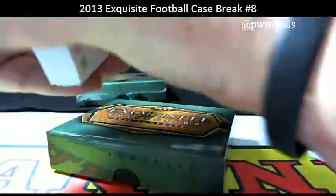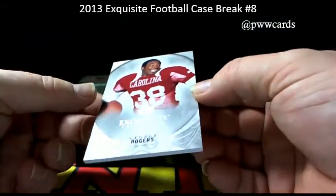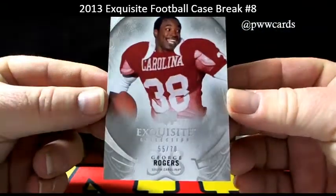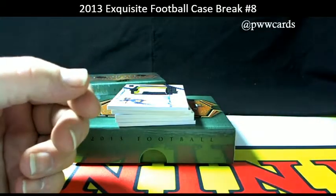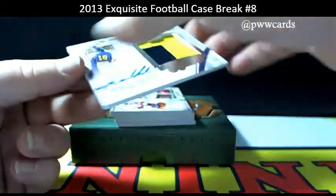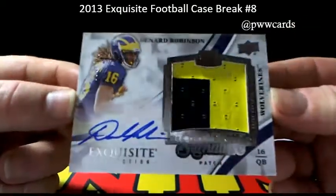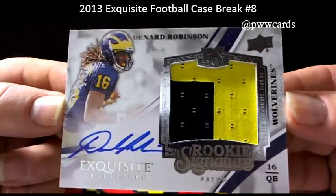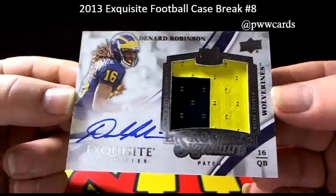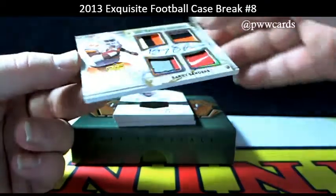Box number two, we have George Rogers, 55 of 70 on the George Rogers. Denard Robinson. 53 of 125 on the Denard Robinson. That amazing blue for you. Ooh, look at this beautiful thing.